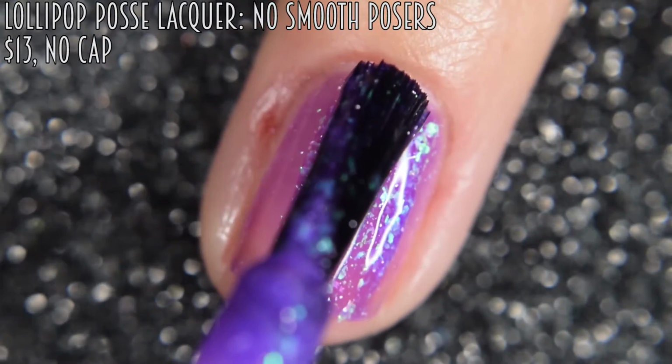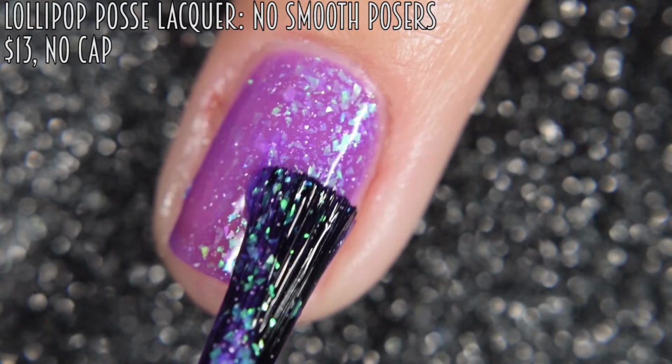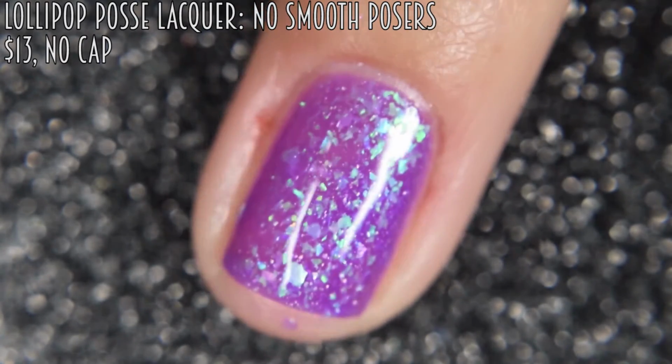First off, love the inspiration for this. As soon as I read the name, I was like, please, please be Adventure Time's LSP. Love, love, love the inspiration. The polish itself is gorgeous. I can see LSP in it. I had a smooth formula.